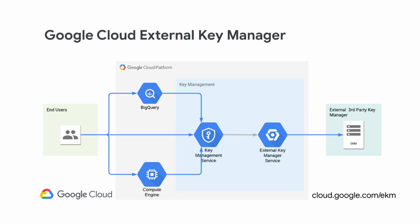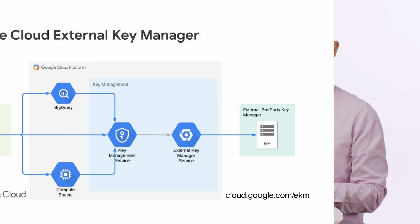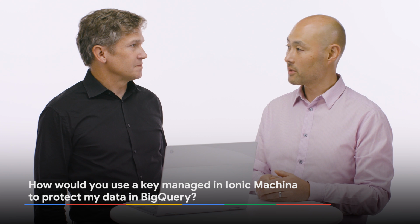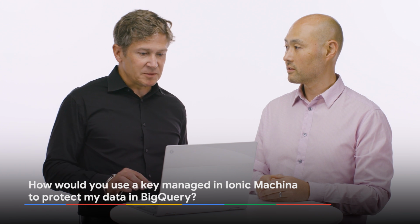With Cloud EKM, you can use and store encryption keys outside of Google to help protect your data at rest for BigQuery and Compute Engine, as well as for direct symmetric key encryption with Cloud KMS. So Bill, can you show me how you would use a key managed by Ionic Machina to protect my data in BigQuery? Sure, Il-Sung. Let's jump into BigQuery.